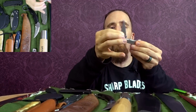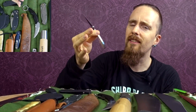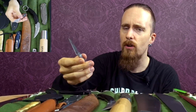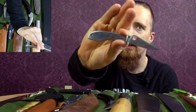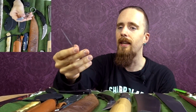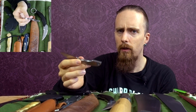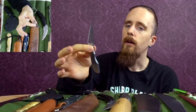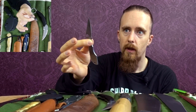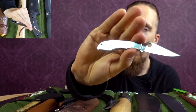Here's the Spyderco Bug. Actually, no, wait. Which one is this? There's a Bug set. It's got the Bug, the Cricket, and the Grasshopper. Yeah, I think this is the Bug, if I remember correctly. The Bug is the largest one. I've got either the Cricket or the Grasshopper. I think it's the Grasshopper on my keychain. It's smaller than this, and it's really nice. Pretty low price, but amazing quality for that.